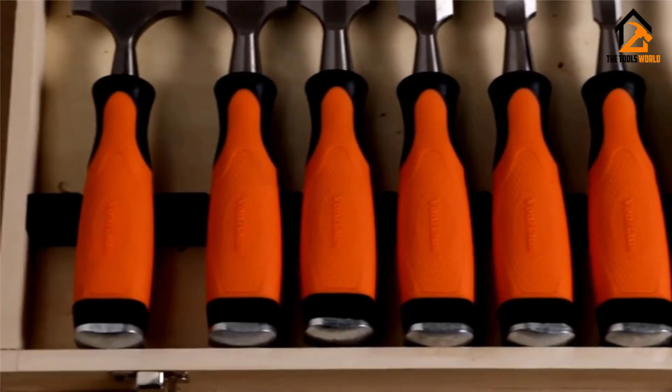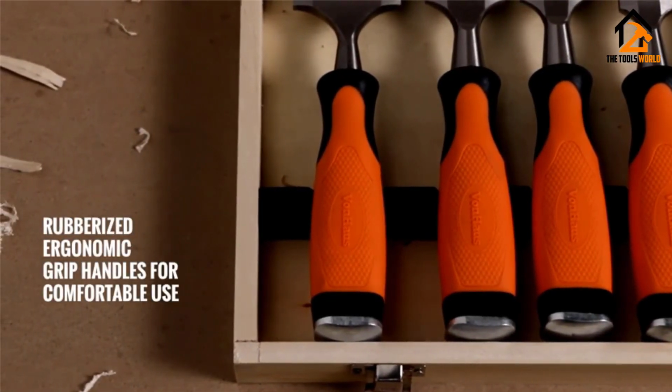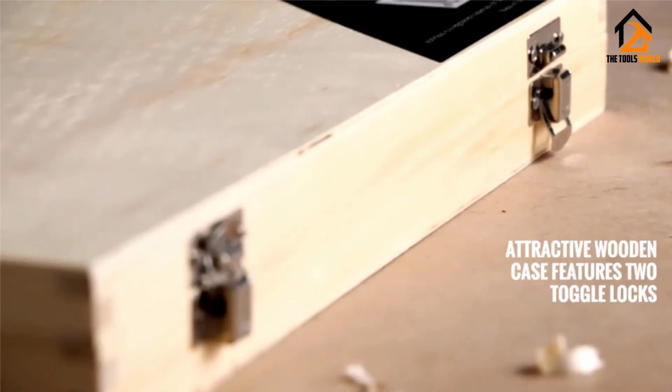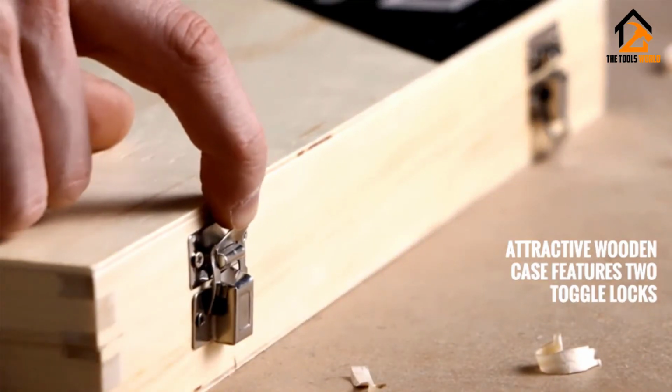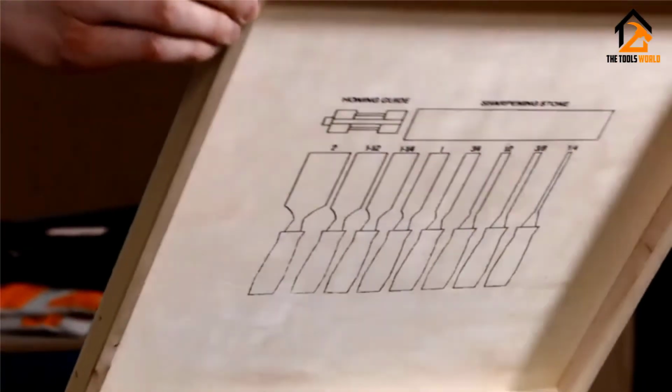The only real downside to this set is that you have to sharpen the chisels yourself. However, you might find it fun. It would be hard to place this set any lower than first on our list given its tremendous upside and the fact that you can get it for a great price, too.